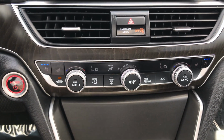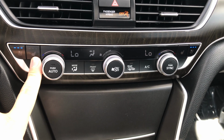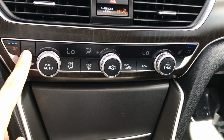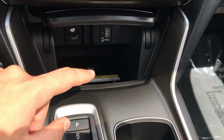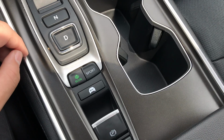Down in the center, you are going to have your climate control, as well as heated seats for the driver and for the passenger, and you do have ventilated seats for the driver and for the passenger. So you have 3 levels of control for each. In the center here, you're going to have your wireless phone charger and a USB, as well as a 12 volt. You have a few other things here. It's going to be your shifter. Of course, you have your 2 cup holders here.